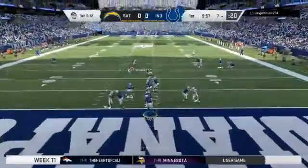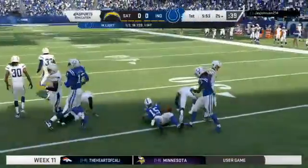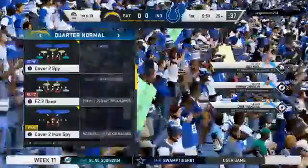To throw on third down. Light. Got an open man. That's Campbell. And brought down, but not before reaching the 25. Good yardage there for the Colts. 18 and a first down.